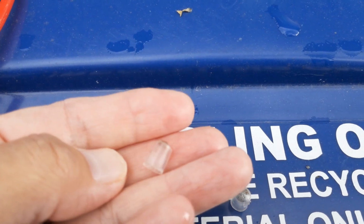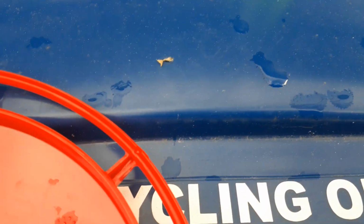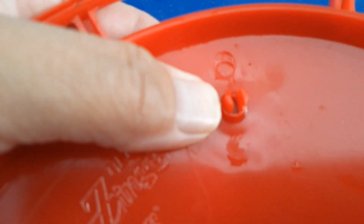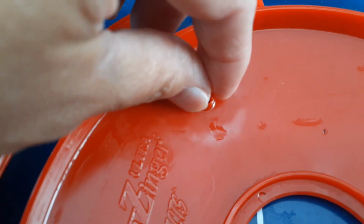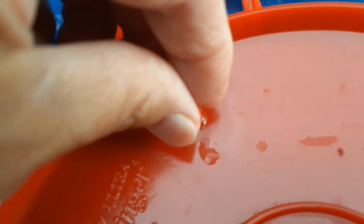These little plastic things are called bee guards. And not all hummingbird feeders are made with bee guards. I'm tipping the lid over, and you can see on the holes where they would put their beaks, they have these plastic walls here. This is where this bee guard right here would go over.